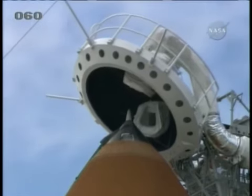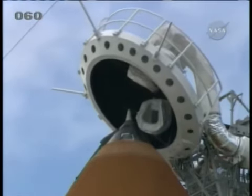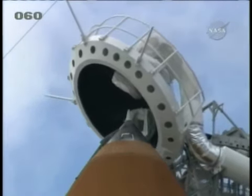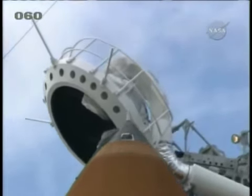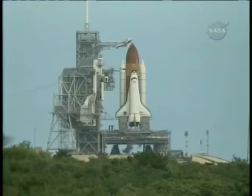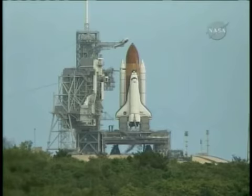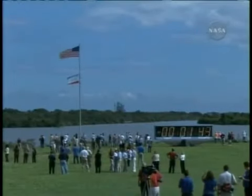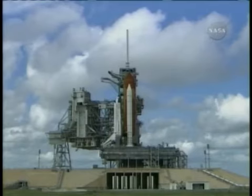Discovery, OTC, close and lock your visors and initiate O2 flow. Discovery copies. OTC, PLT, caution warning memory clear, no unexpected errors. T-minus 2 minutes and counting. VLS's go for ET LH2 pressurization. Liquid hydrogen replenish of the external tank is now being terminated. All systems are go. T-minus 1 minute, 43 seconds and counting.